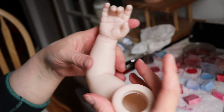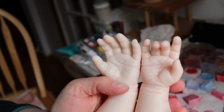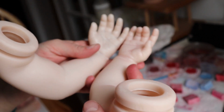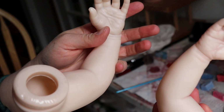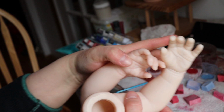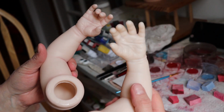Okay, so I think that looks good. So let's grab the other hand. This is with creases and a little bit of coloring on the fingertips, and this one is the one with the creases done. There we go, I'll swap them. And then without, of course, so you can tell the difference so far. Looks good.